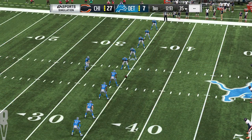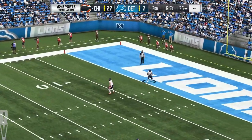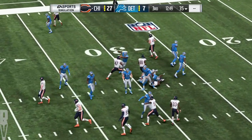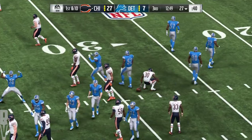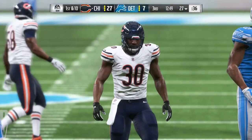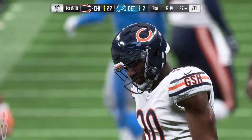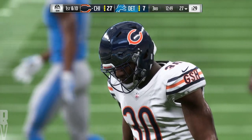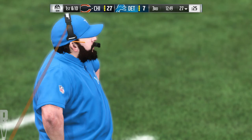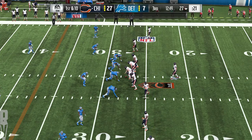Martin the punter now out to kick it away. This is fielded at the goal line. And he'll wind up getting an extra couple yards here for his trouble as he'll bring this one out to the 27. So here are the Bears now as they get set for their first possession of the second half. Trubisky brings the Bears up, first and 10 at their own 27.